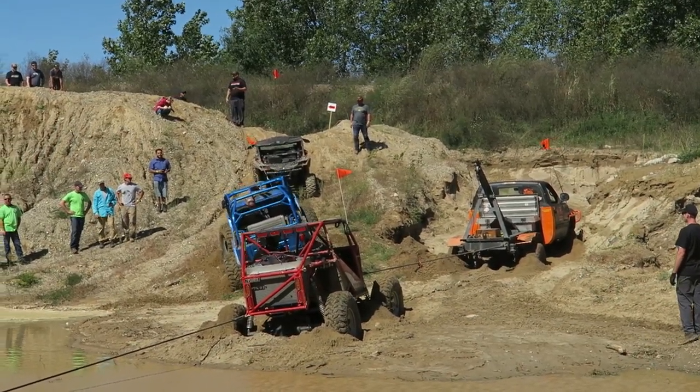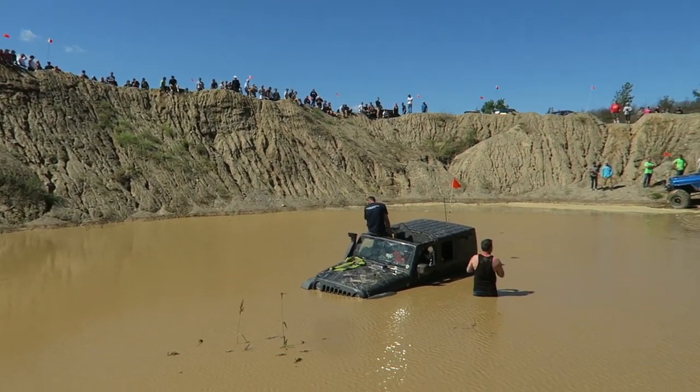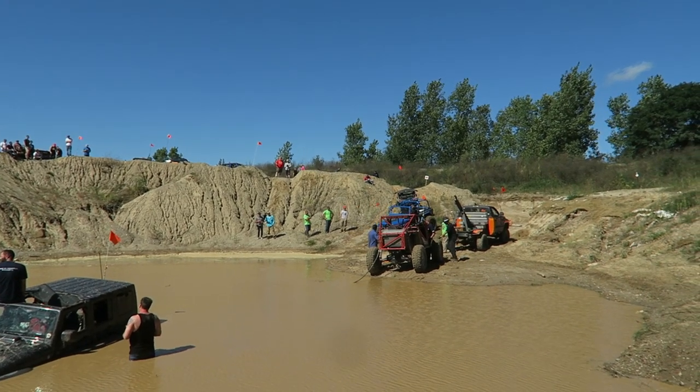This is crazy. There are even more people now. This guy's been a good sport though. I'm just trying to get him out. That blue Jeep is badass. It pulled the truck out earlier.